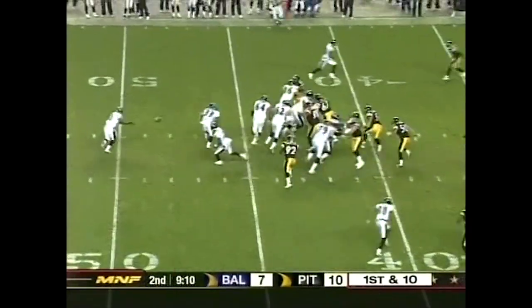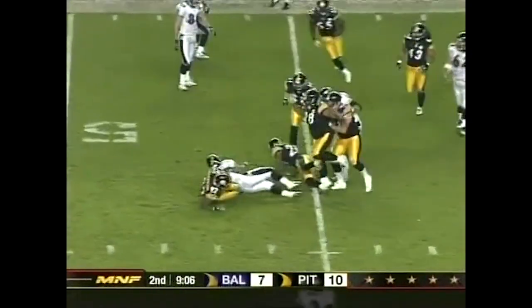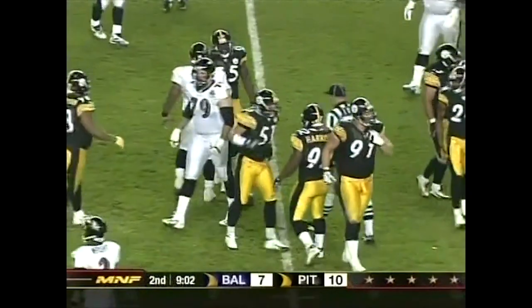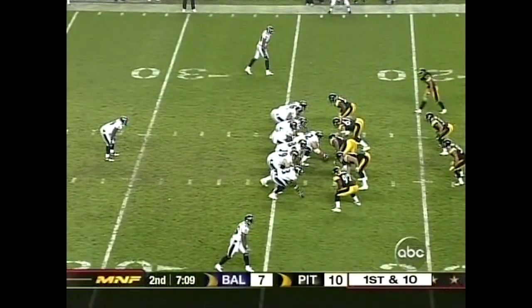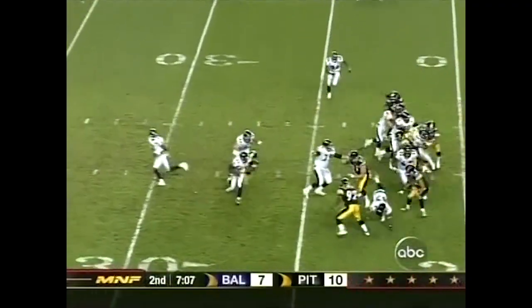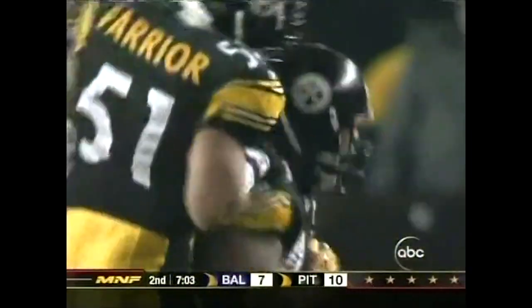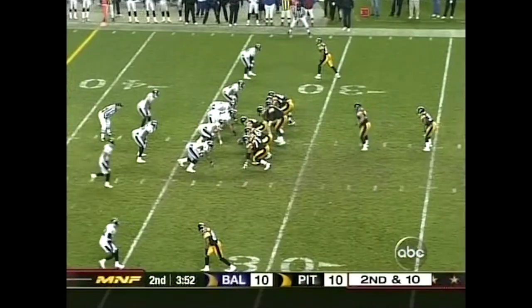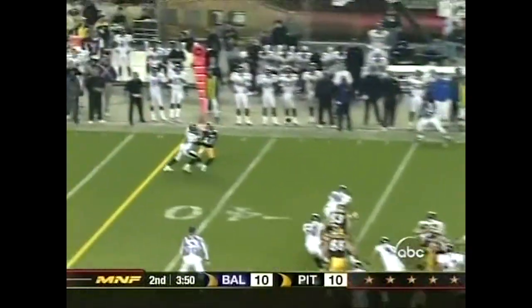Was intercepted by Adalius Thomas. Here's Lewis. So before Roethlisberger had ever thrown an NFL completion, he's caught 40 balls this season, including 3 tonight. The leading receiver last year caught 35. And Taylor cannot get out of the backfield because the big nose tackle, Casey Hampton, denies him. He's a nickel or dime back, and he covers the slot. One of those things he would never do when he was a starting corner.